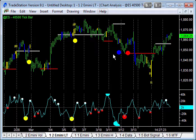Tomorrow I've got FOMC, so usually the first 30 minutes of trade is a little bit busy, but then after that it gets quiet. And we do have turns around FOMC, so potentially whatever comes out of that meeting could produce something.